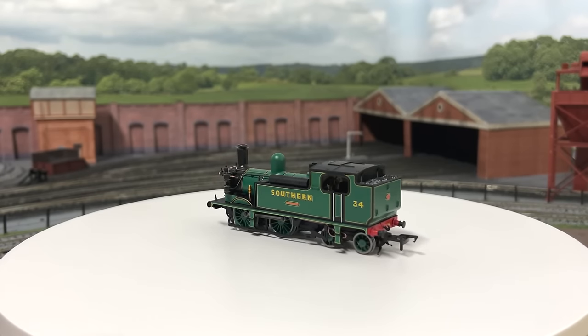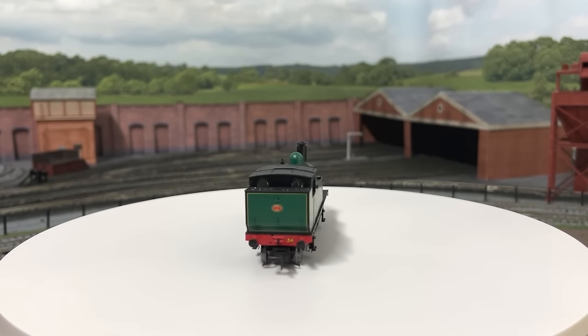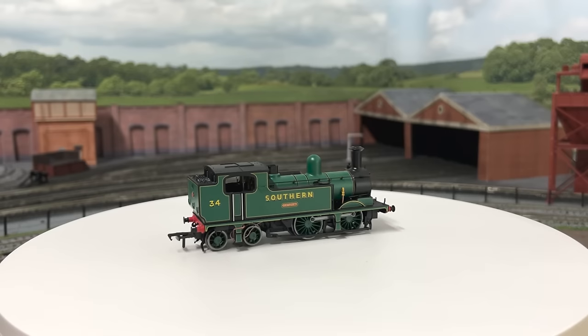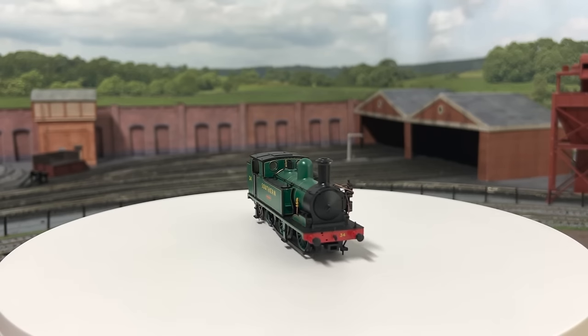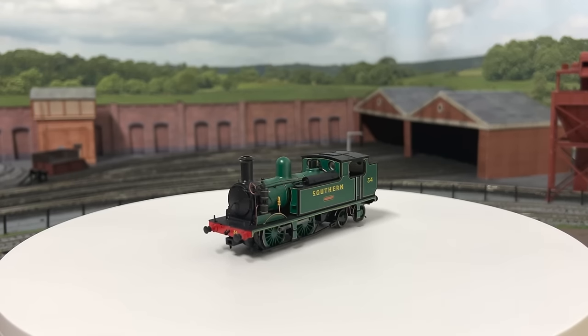This was originally a DJ Models engine, but this one is the EFE re-release. It looks good, but it wasn't worth the price in my opinion. There is no die cast to be found on this, and the side rods are plastic, sprayed to look metallic. It's one of those things that once I notice, I can't unnotice.